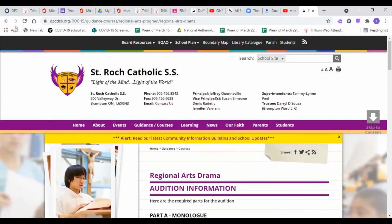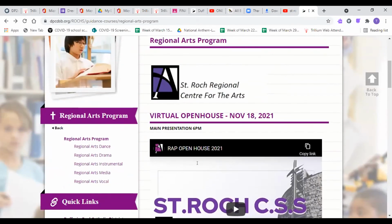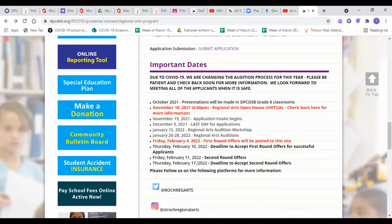So once again, if you go back one page, we just go to the school website and click on Regional Arts Program, and then all the information is here. Okay, it's quite easy.